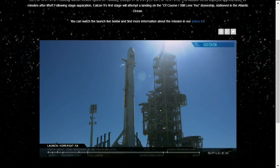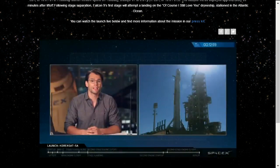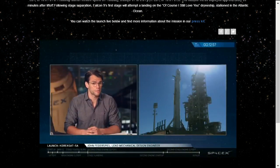Welcome to today's live webcast of the Koreasat-5A mission from Launch Pad 39A at the Kennedy Space Center in Florida. My name is John Fetterspiel, and I'm a lead mechanical design engineer here at SpaceX. Today, we will be delivering the Koreasat-5A satellite to a geostationary transfer orbit, also known as GTO.